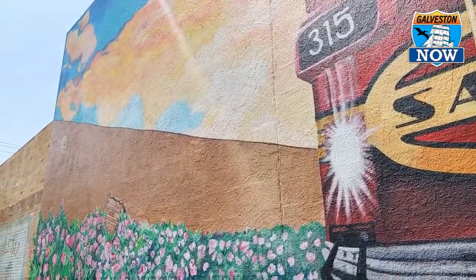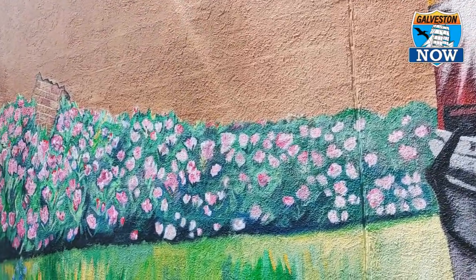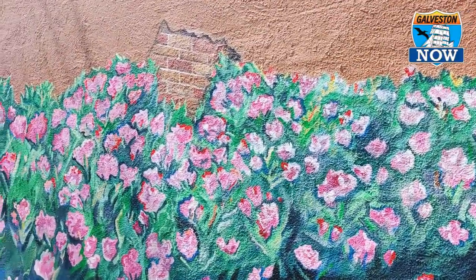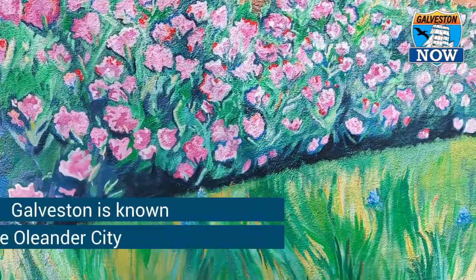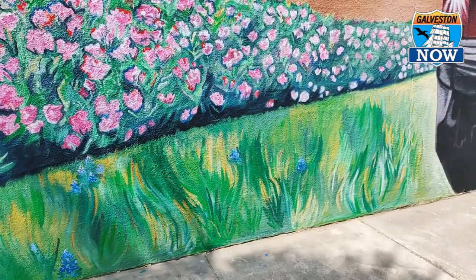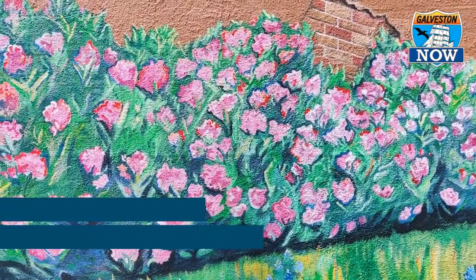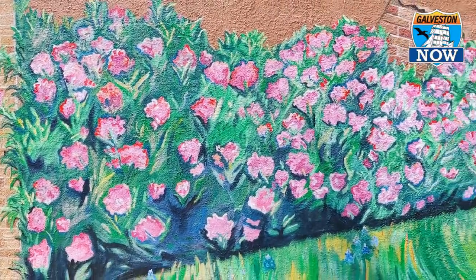Well, then tell me about, are these oleanders, or what kind of... Yes, a nice hedge of oleander. And I just can't help myself. I love painting impressionist style and laying them in. It is a very happy spring for those oleanders, which of course is the flower of Galveston, right? Yes, it is. And so are these bluebonnets here on the bottom? They are, and David the manager just recently had a bunch of bluebonnets planted in front of the museum, so upon his request we now have bluebonnets in the field.